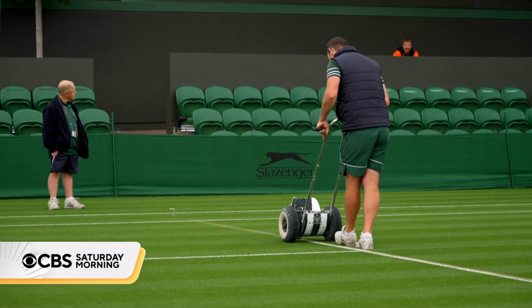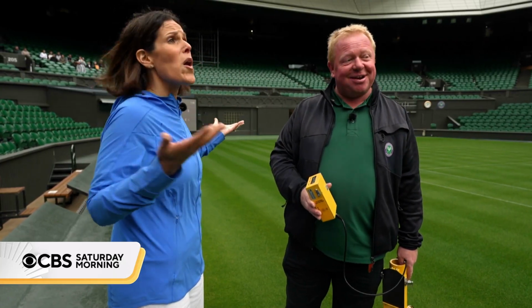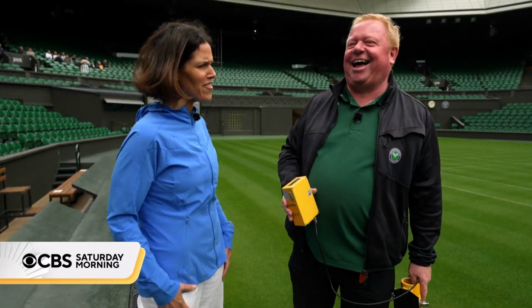This spring has been probably the driest spring we've had in my living memory anyway, and it's been very unusual. You brought the rain from the States, welcome to Wimbledon. Just don't bring it in July. I will be here, you're safe.